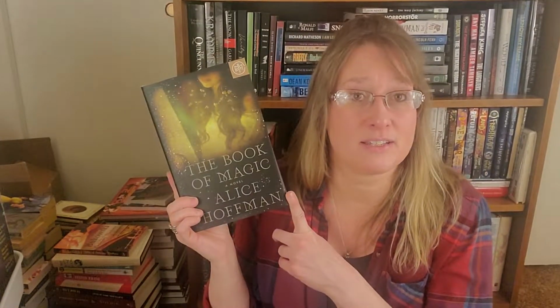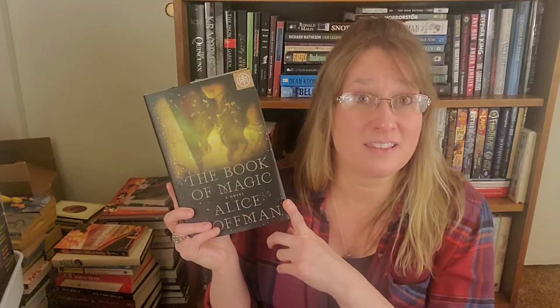And then I picked up The Reckless Girls by Rachel Hawkins. I don't remember what this is about. And, oh yeah, right, The Book of Magic by Alice Hoffman. I have the other 3 books in this series, and I do believe that's all there is, these 4. And I'm looking forward to reading these at some point, hopefully this year, but I probably won't get to it this year. Then I picked up this bind-up by Stephen King, which contains Carrie, The Shining, and Salem's Lot.